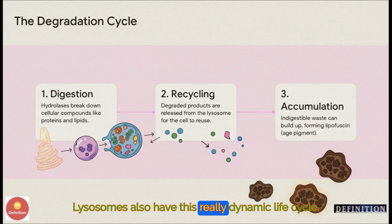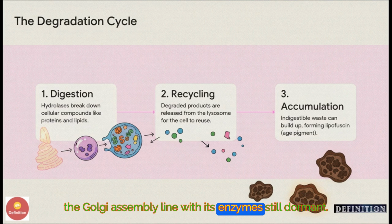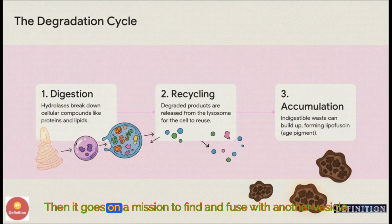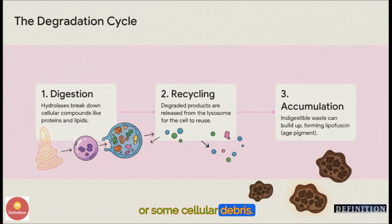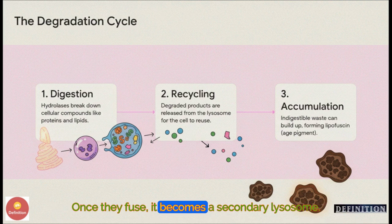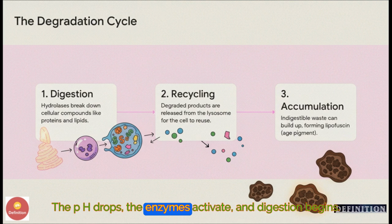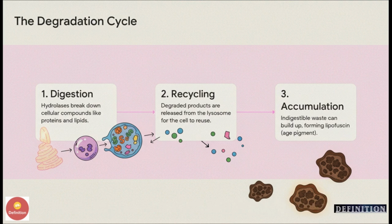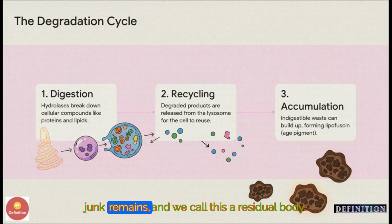Lysosomes also have this really dynamic life cycle. It all starts with what we call a primary lysosome, fresh off the Golgi assembly line, with its enzymes still dormant. Then, it goes on a mission to find and fuse with another vesicle that's carrying something to be destroyed, maybe a bacterium or some cellular debris. Once they fuse, it becomes a secondary lysosome. This is where the action happens. The pH drops, the enzymes activate, and digestion begins. Finally, after everything is broken down, any leftover indigestible junk remains, and we call this a residual body.